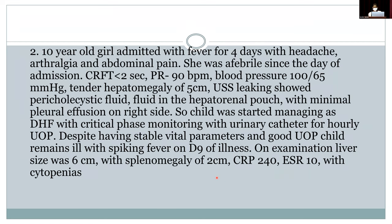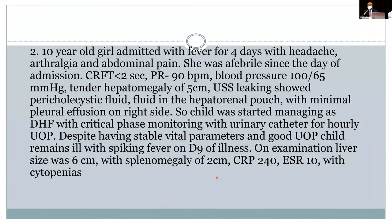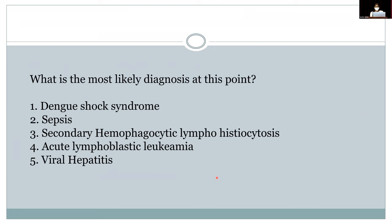Yes, the online audience is giving the answer three. At least two people have given the answer three. That is the third one, secondary hemophagocytic lymphohistiocytosis. Yeah, that is the correct answer. As we discussed in our case presentation and in our review lecture, this is a typical presentation of secondary HLH following dengue hemorrhagic fever. So the correct answer is secondary hemophagocytic lymphohistiocytosis.